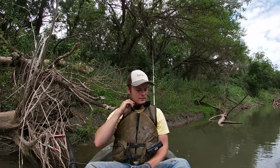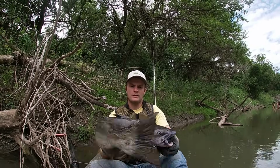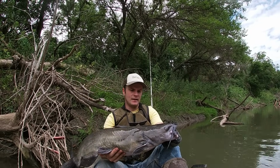All right, let's hold him up. He's actually not a bad fish, man. The quality's, oh, I knew he was going to do that too. He's ready to get out of here. Quality has been excellent out here today.